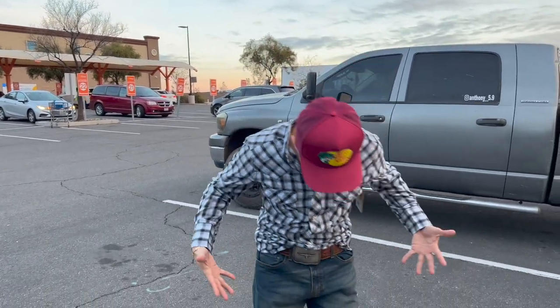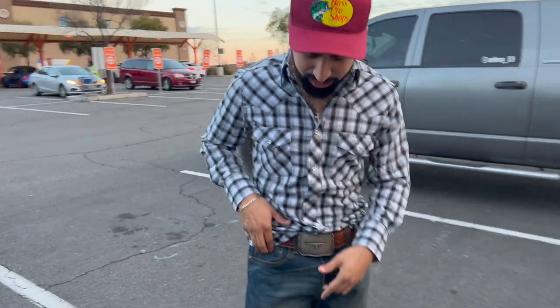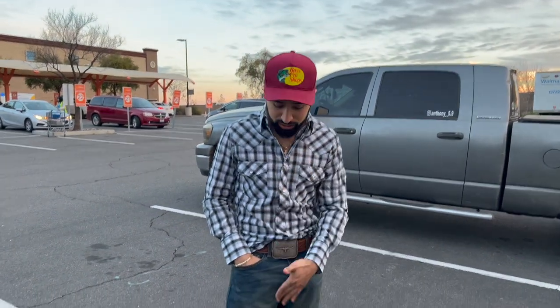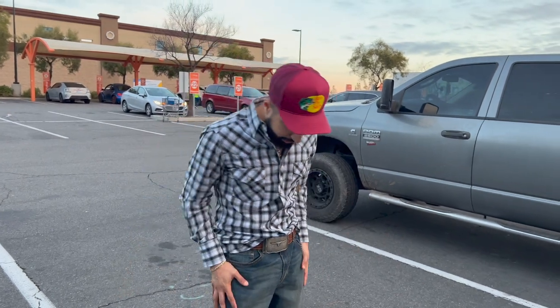But the jeans obviously are a little baggy, but I have seen that some people actually like wearing their pants like this, like baggy, like relaxed fit. I personally don't like my jeans like this. I like them slim fit. They didn't have any slim fit, so yeah, guys, got these Georges, and then the Wrangler shirt.